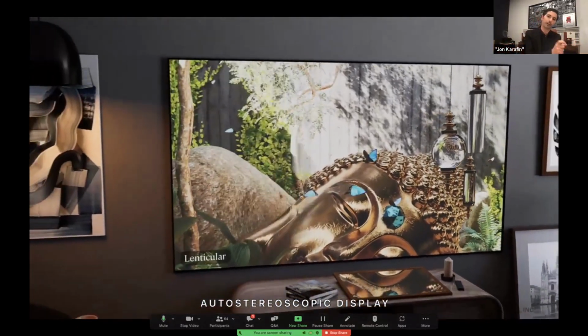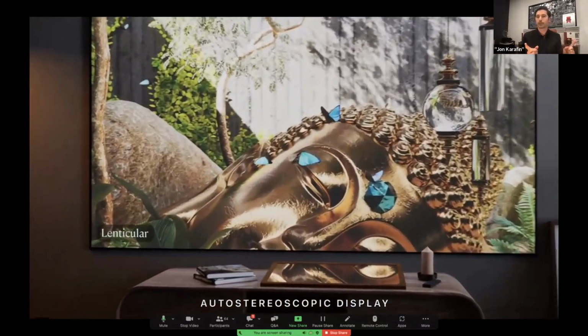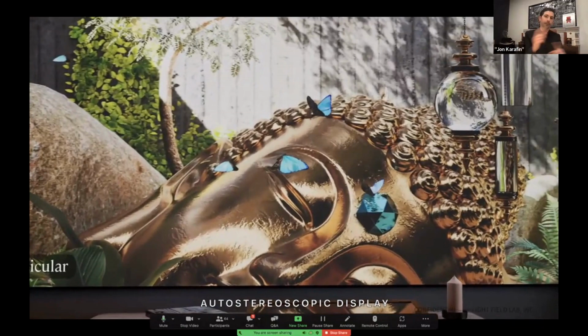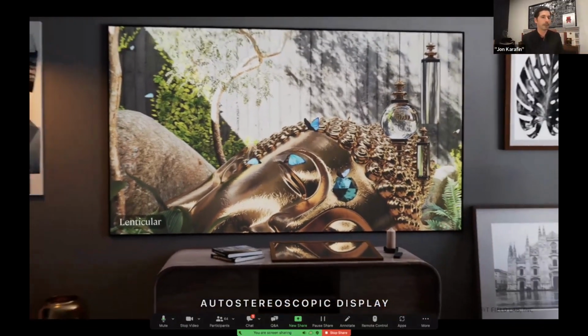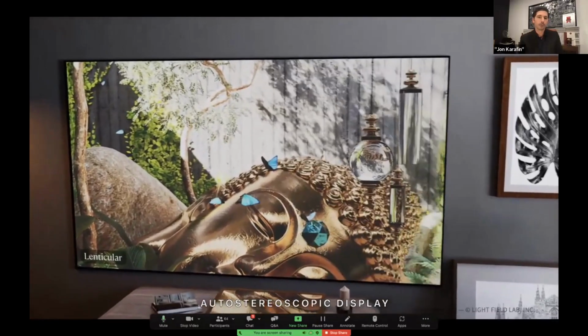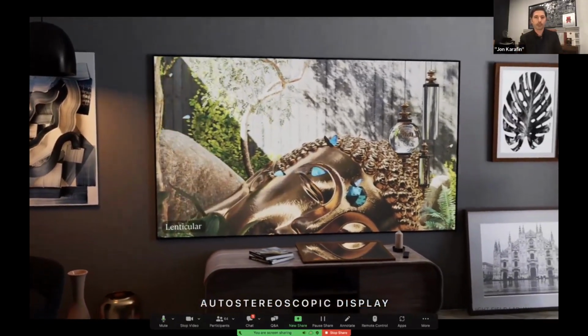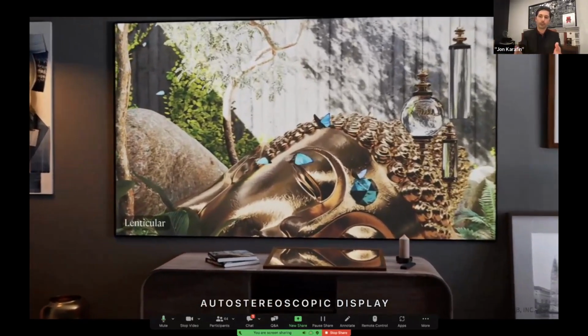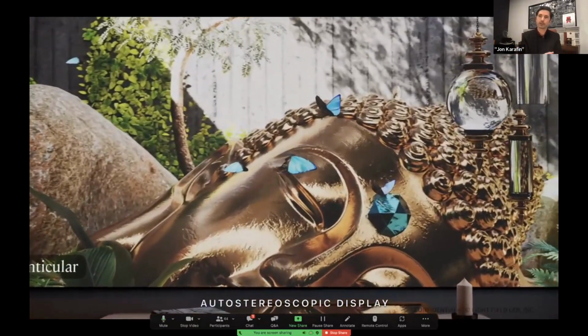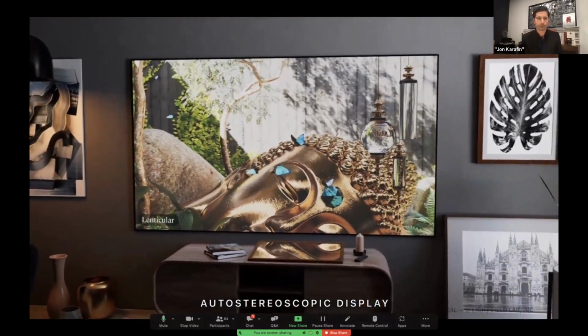And if you go too far to the left or to the right in this type of implementation, you're going to see something go pseudoscopic. It flips because you're going outside of that view box. So you do get the motion parallax because you do have horizontal image separation. And you do see some of that also in the reflection in that mirror. You're seeing a little bit of the movement within the reflections and the refractions.